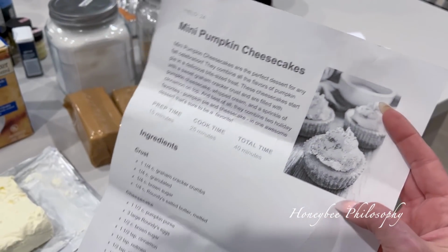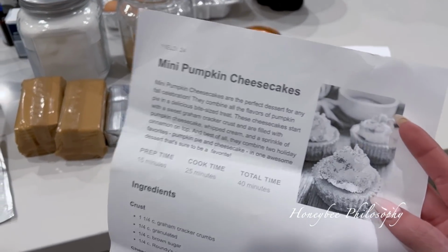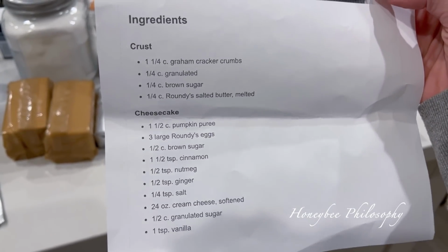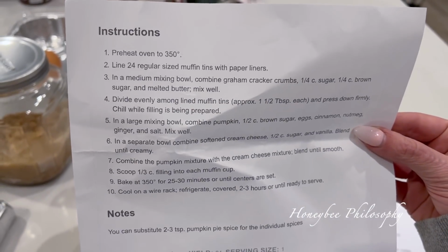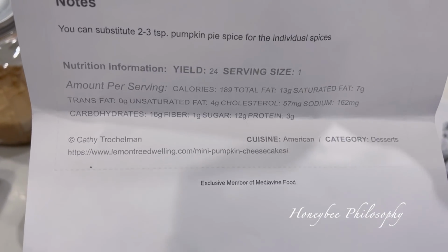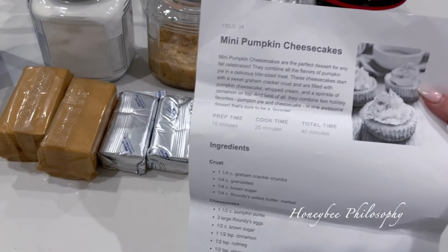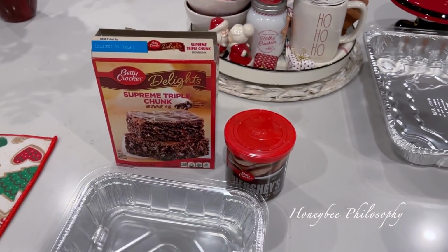So I was up late to upload the Christmas tour, and I need to make some mini pumpkin cheesecakes. This is the recipe I'm using. Here are the ingredients. And then here are the instructions. I know I'm totally old school printing it out. And this is the website if you want to check it out. But it had good reviews, so I thought I would give it a try. And I'm also going to be cheating with the brownies, because I got a mix. So I'm going to be making that too.